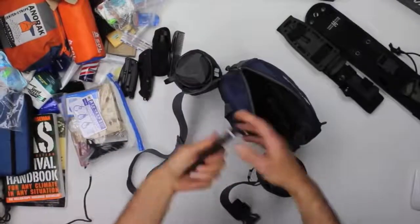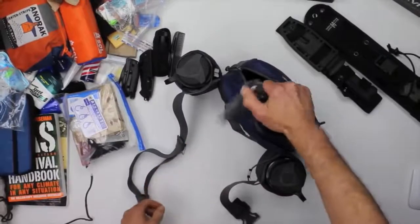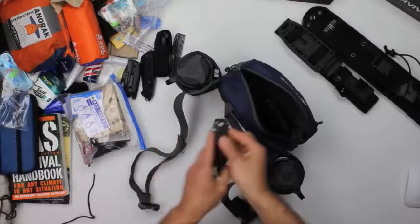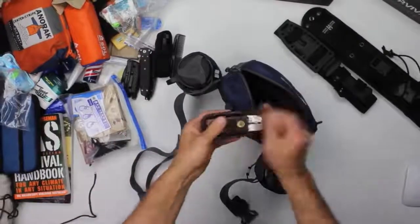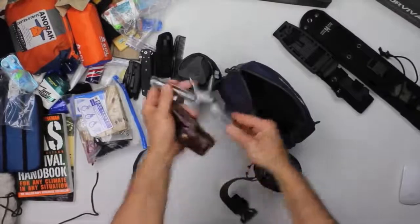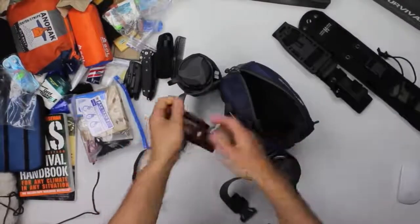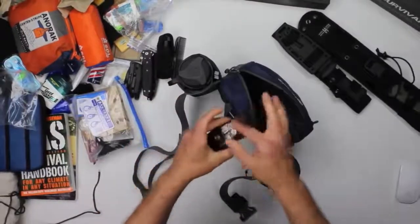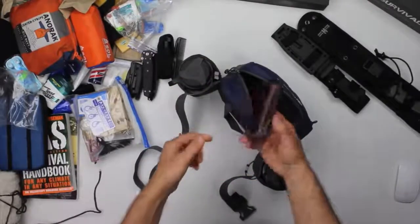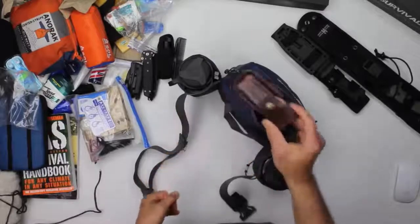Oh, I've got my Gerber Covert, which is a nice little fighting knife, just in case you need a little fighting knife. And of course, I've got my Leatherman Wave multi-tool. What can I say? It's been with me 10-12 years, never failed me, and never been sharpened. I don't use it super heavy, but I have processed quite a few chickens with this.